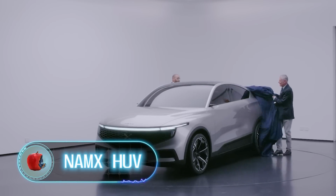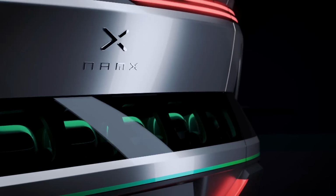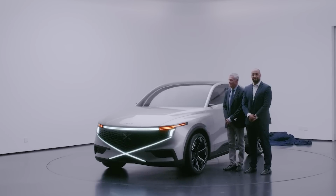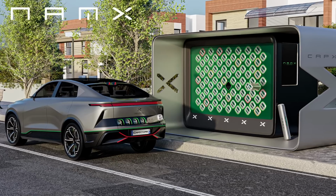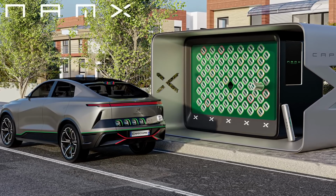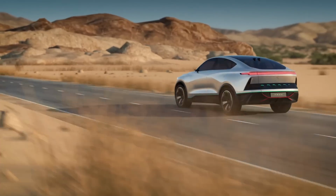NAMX HUV. The Franco-Moroccan startup NAMX has unveiled a concept version of its first car. The first entry-level model, called HUV, is a hydrogen-powered SUV. It'll feature a rear-wheel drive and is expected to generate 296 horsepower. The car's estimated to hit 62 miles per hour in 6.5 seconds and continue to reach a top speed of 124 miles per hour. But this all is quite usual.